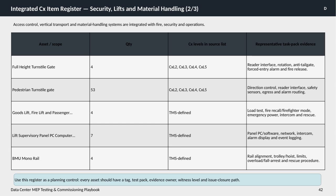Finally, the BMU monorail system is checked for rail alignment, trolley and hoist functionality, safety limits, overload and fall arrest mechanisms, and rescue procedures, critical for safe maintenance access.